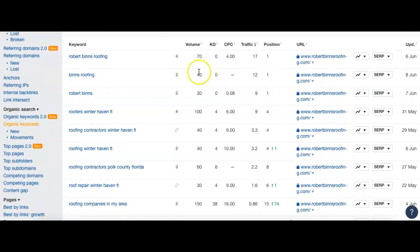So the first thing we see is your business name, Robert Binns Roofing. This is a really good thing. What this means is that people know who you are. They're searching you by your business name. It's going to be some of your referrals, people who potentially saw your signs out as well and didn't have time to write down the info. So 70 people do search you by name. And for this, you guys are in the first position. So we know there's 10 results per page. So you really want to be in the top 10 for any search. And that's going to get you on the first page.